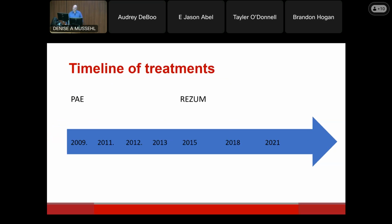PAE and Rezum, prostatic urethral lift or Urolift, and ThuFLEP. We'll get into what that means. And then things falling from the sky, iTind, Aquablation, and then Optilume.